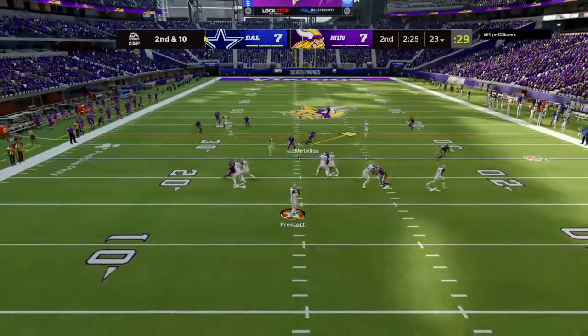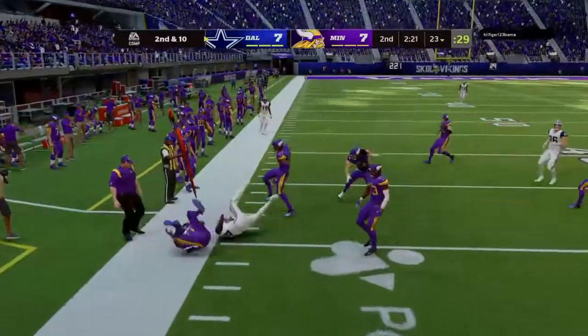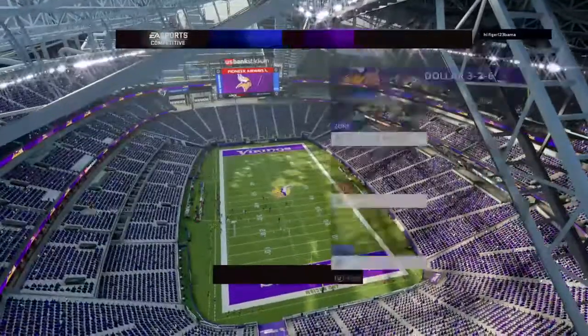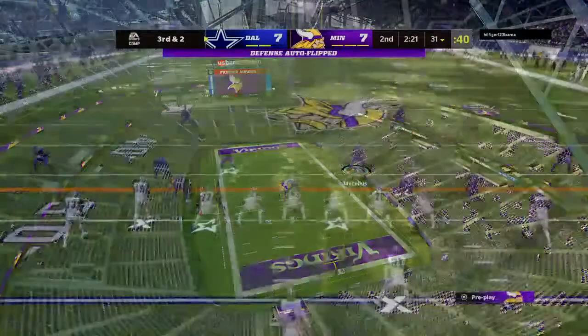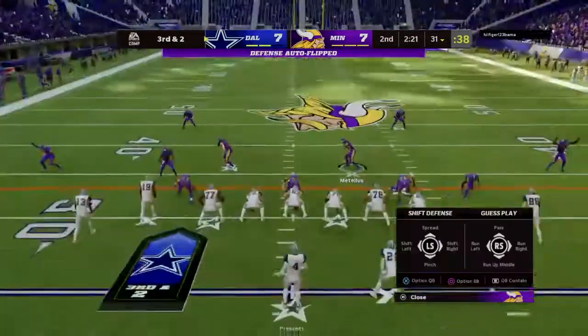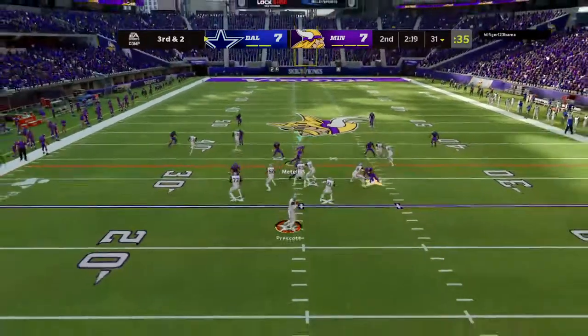Out of the gun, here's Prescott, able to hit his target, Lamb. That'll leave them with a 3rd and 2 coming up. They got 8 yards there. Now the Cowboys going to burn the first of their timeouts. They'll have 2 remaining as we step aside here in this second quarter.